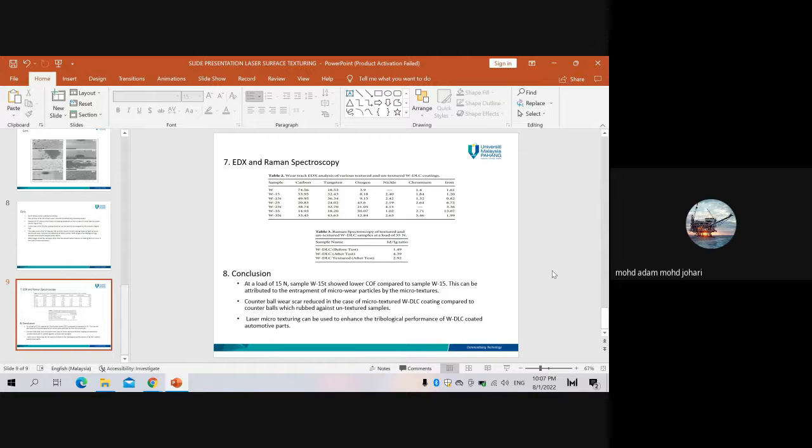And also lastly, the conclusion is that laser micro texturing can be used to enhance the tribological performance of tungsten diamond-like carbon in automotive parts. Thank you very much, Doctor.